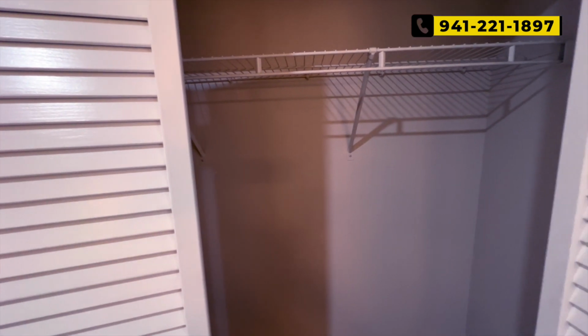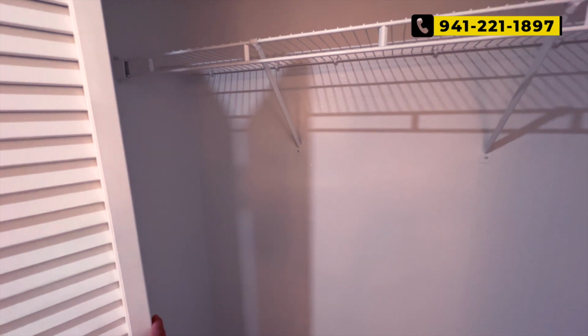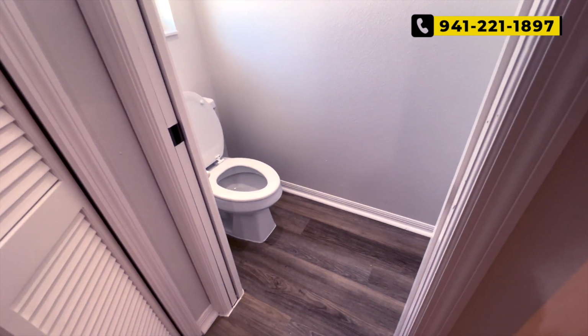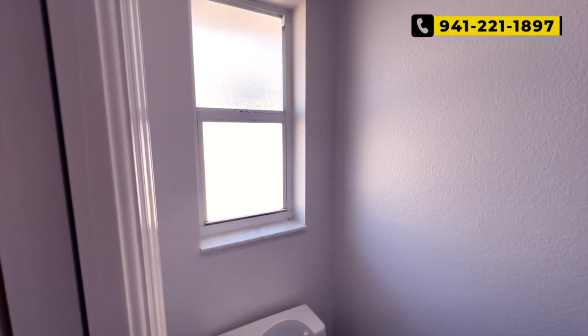And then another closet, which I believe this is intended to be like a linen, but it almost feels more like a closet, like a bedroom closet. And then a water closet with a pocket door to close off this area if you so choose. With a window in there as well, which is awesome to have.